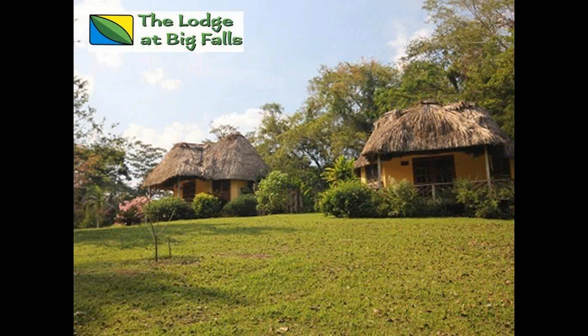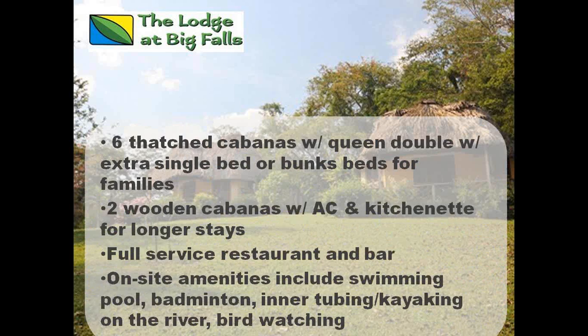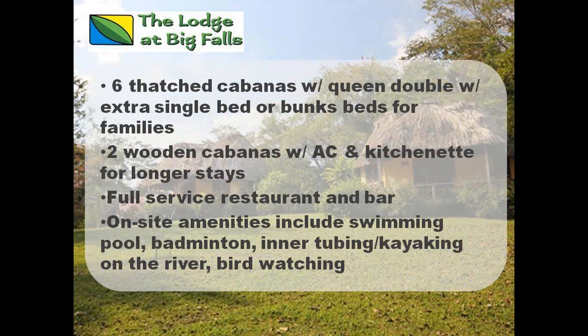And there's a view of the traditional thatched cabanas there for you. So we have 6 thatched cabanas that have queen-size double beds, as well as a variety of different bed configurations. We are really family-friendly. A lot of the rooms have single beds, and a couple have a set of bunk beds for families, so we do take up to quads. The 2 new wooden chalets have air conditioning and a small kitchenette, and 2 double beds in them. So if you had clients who were interested in those, just let us know.